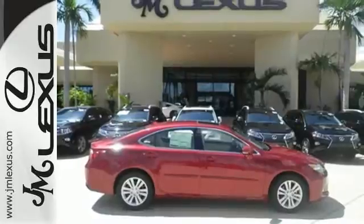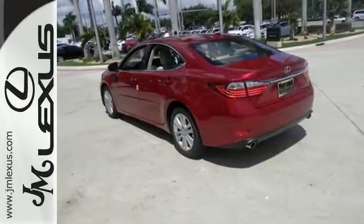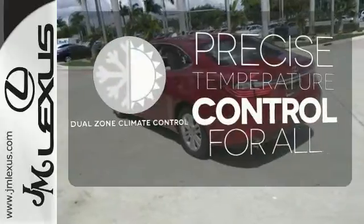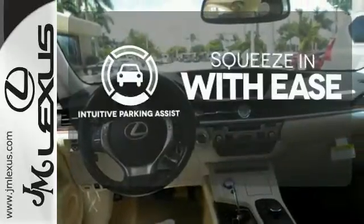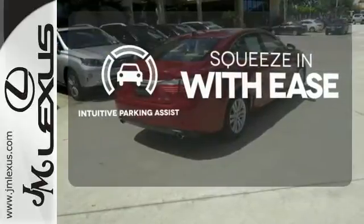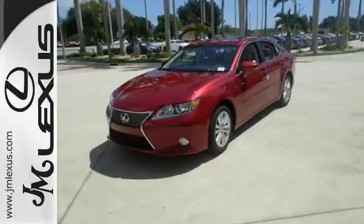Marvel at the smooth lines of the exterior and the generous room for passengers. No one will complain about the temperature with the dual-zone climate control. Intuitive parking assist lets you squeeze into those tight spots with ease. Stop in today and test drive the capability of this Lexus ES 350.